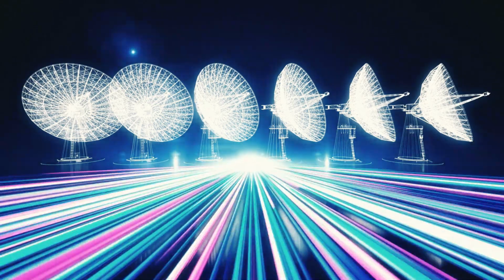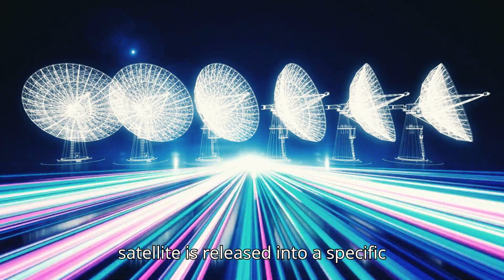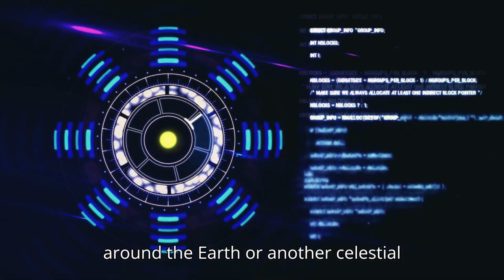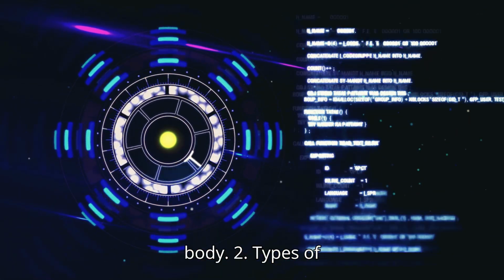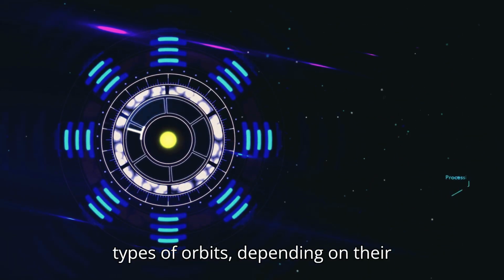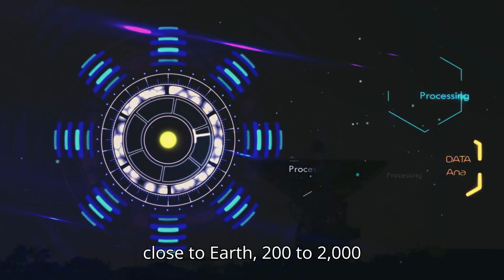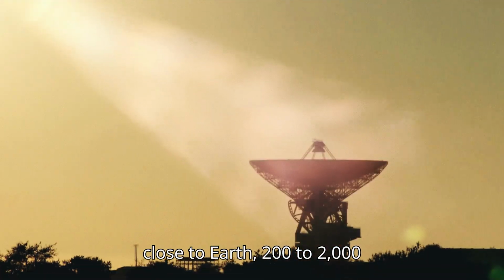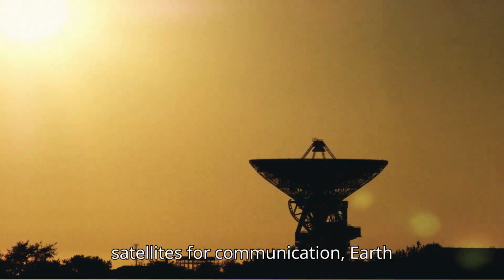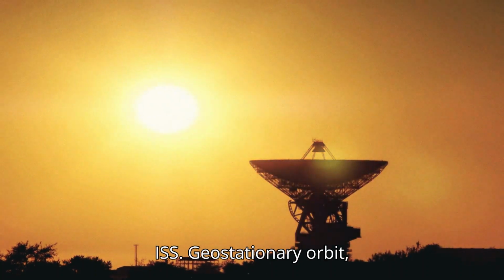Orbit insertion. Once the rocket reaches space, the satellite is released into a specific orbit, which is a path it will follow around the Earth or another celestial body. 2. Types of orbits. Satellites can be in different types of orbits, depending on their purpose. Low Earth orbit, LEO, close to Earth, 200 to 2,000 kilometers above the surface. Used by satellites for communication, Earth observation, and space stations, like the ISS.